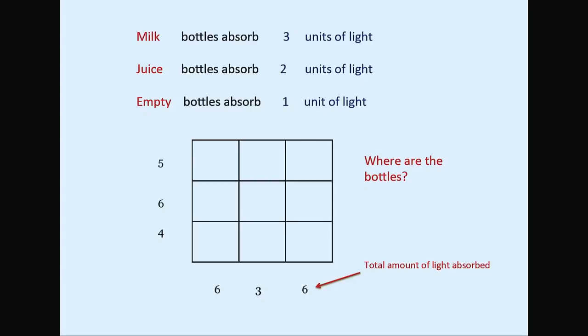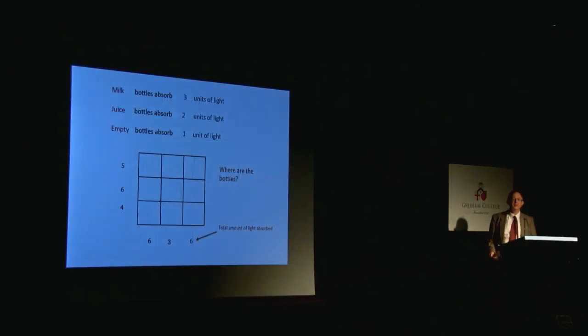Okay? So if I shine a light through here, through this line here, and there were three milk bottles, then that would absorb 3 units of light for the first, 3 units of light for the second, 3 units of light for the third. In other words, 9 units of light. If there was three empty milk bottles, it would absorb 3 units of light.